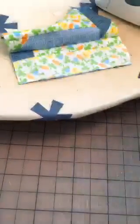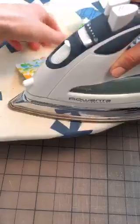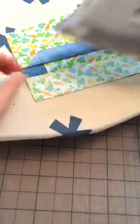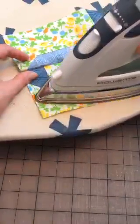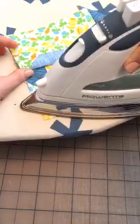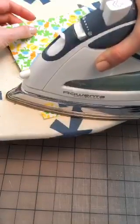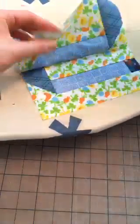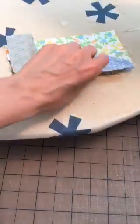Well, let's see. Let's do this piece first. Tilt you guys up. I'm not very good at pressing when there's more than one piece to press. I think maybe I should not do that and just sew and press one at a time, maybe. All right, there's the one. Oops, wrong way. I wanted to press it up. So let's get that piece.